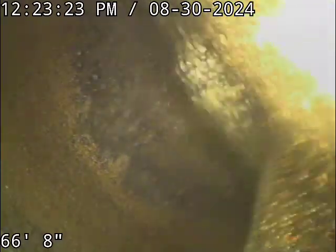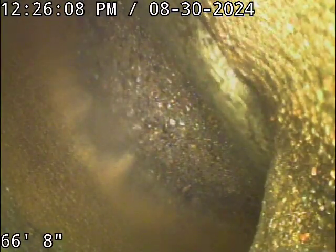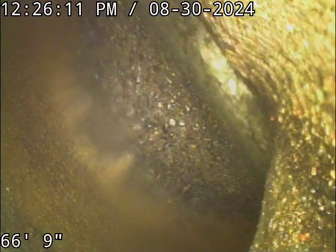We've hit the main here at about 66 feet. We're going to go locate while the pipe drains off, and then we'll take a better look at everything as we come back. All right, we're going to start pulling back here. Just located the camera head. Line terminates on Southeast East Ridge.